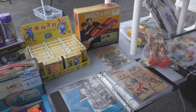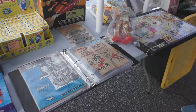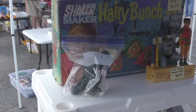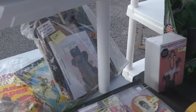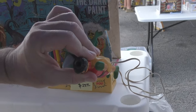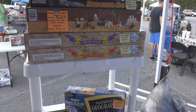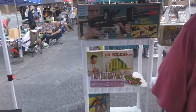Oh, look at a car. The Amazing-matic. I mean, even just in the case here, it's incredible. Snake shake maker, Harry Bunch. And I love the toothbrush display too. Oh, that's cool. Electric toothbrush. See the Boy Wonder. You put the thing in the top of his head. Oh. It's got to be good for something. Yeah, just for display. Robin's a load. Yeah. And then we're here. Oh, look at it.